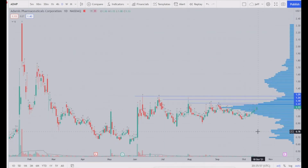So the catalysts I'm looking at for this stock are the PDUFA on November 12th for their opioid abuse drug. They got a complete response letter from the FDA on this, I believe last November, and now they're going for the PDUFA again.